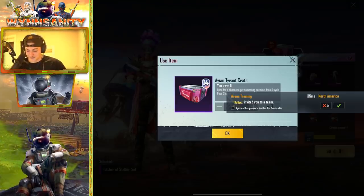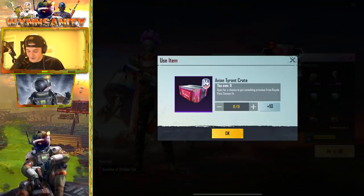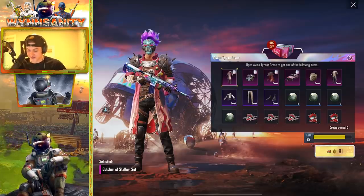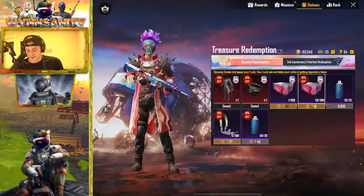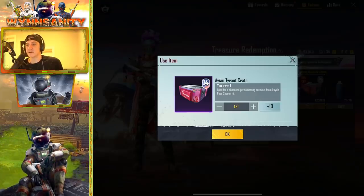Come on, I need Croesus to help me out. I've got the shirt, I've got the banner, I have everything. Please. No! Are you kidding me? Earned 28 luck. Bro. We have enough for one more. Our luck meter is so full right now. It's gotta be a legendary. It has to be.